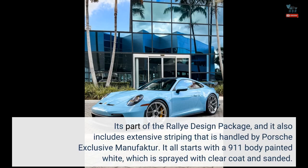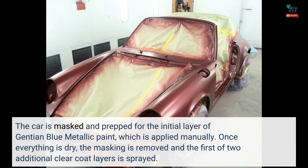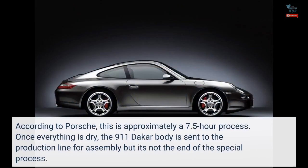It all starts with a 911 body painted white, which is sprayed with clear coat and sanded. The car is masked and prepped for the initial layer of Gentian Blue Metallic paint, which is applied manually. Once everything is dry, the masking is removed and the first of two additional clear coat layers is sprayed. According to Porsche, this is approximately a 7.5-hour process.